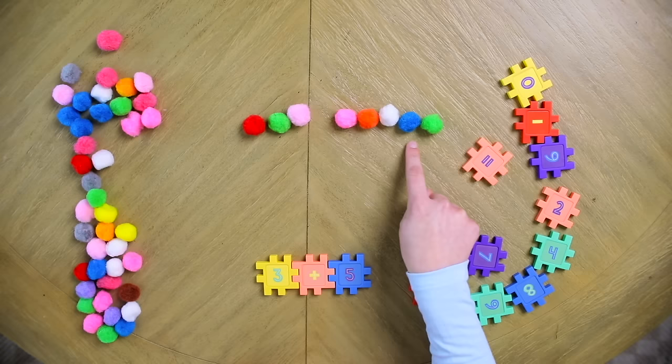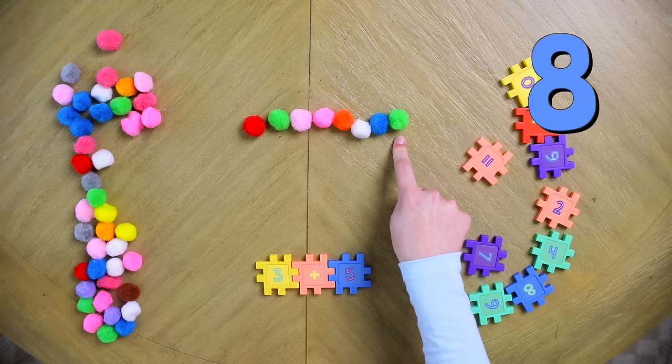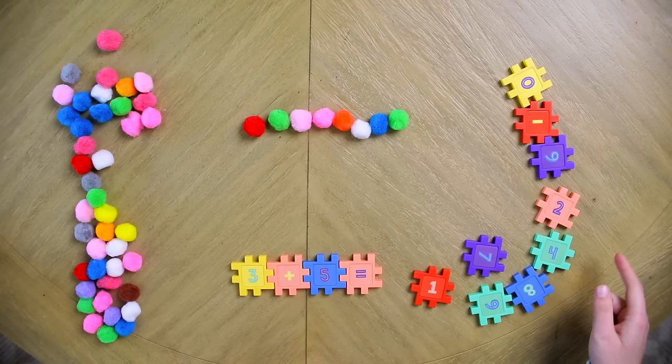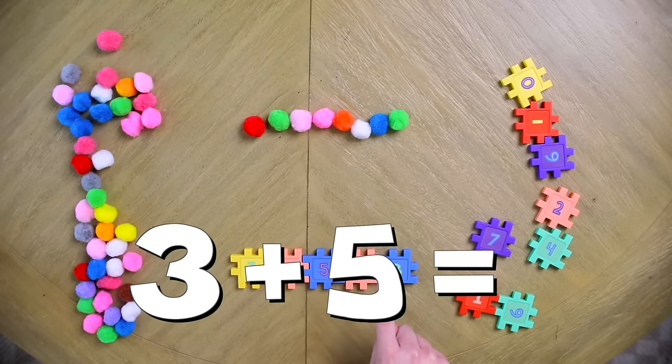3 plus 5. Now we get to squish them all together and see what the number is. Let's count together. 1, 2, 3, 4, 5, 6, 7, 8. 3 plus 5 equals 8. Oh no, where's number 8? Is this number 8? This is number 7, you're right. Is this number 8? Yes, this is number 8. 3 plus 5 equals 8, because we have 8 pom-poms.